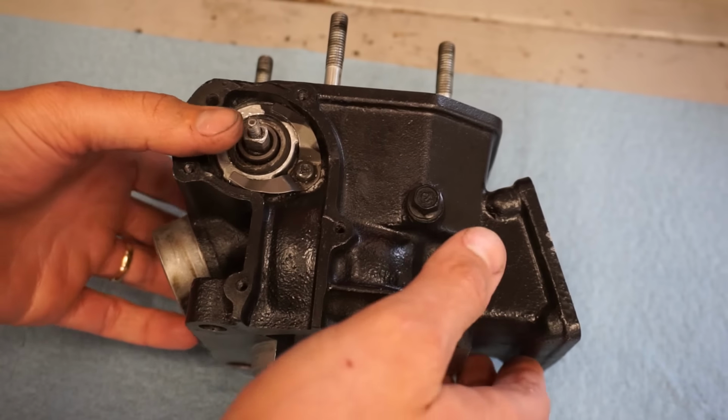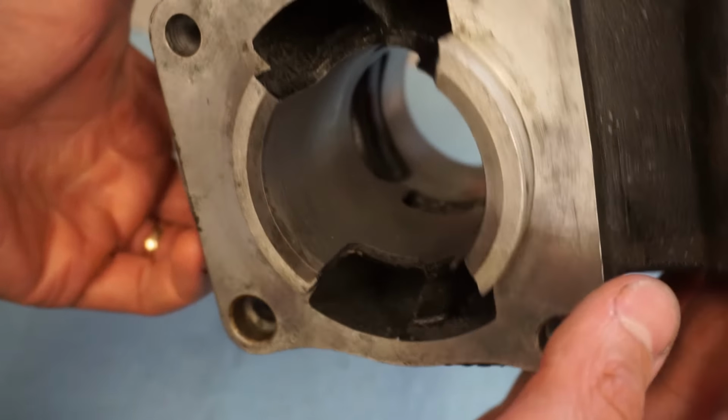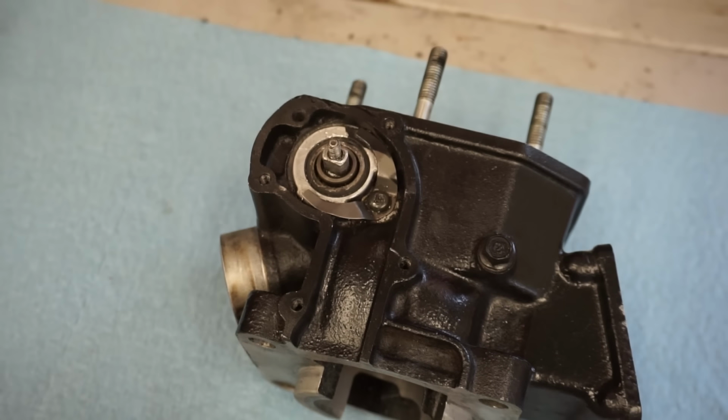This is a new cylinder we had to buy for it. The old one was completely damaged. So as you can see, the cylinder looks really good. Bought the matching piston for it as well. So before we hone this out, let's get the power valves out.